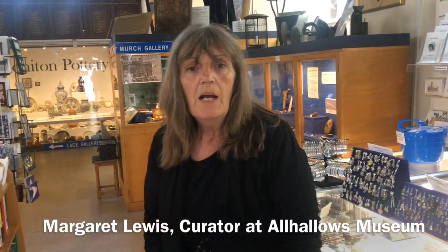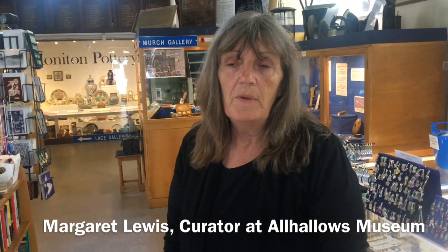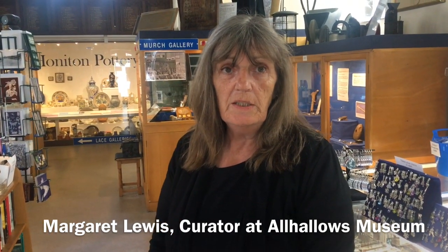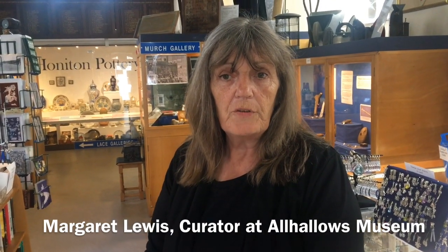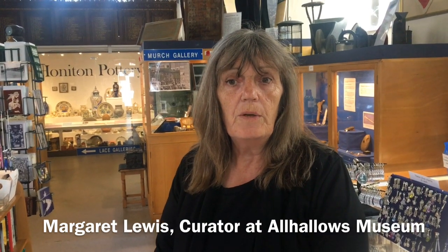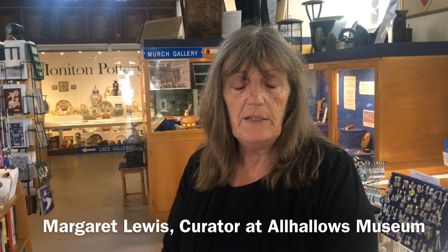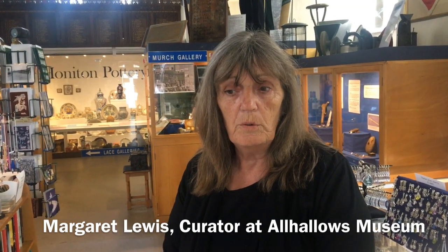Museum in Honiton. I'll just take you for a quick tour around, but first of all I'll let you know that this is the oldest building in Honiton. It started life as a medieval chapel and then became a private school for about 600 years. The school left and went to Roosden in 1938, and the building became derelict for a little while.